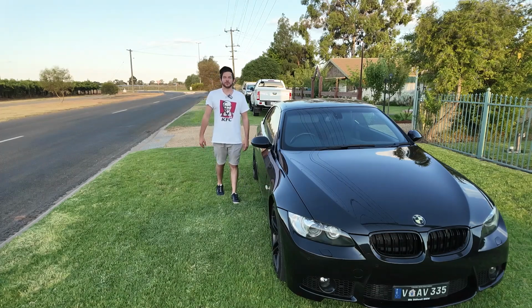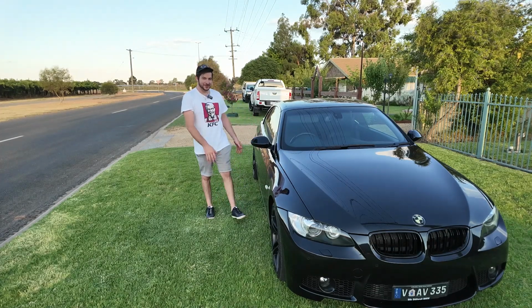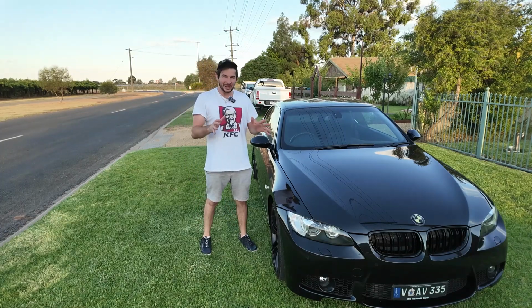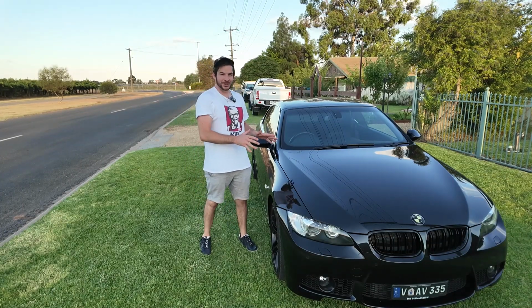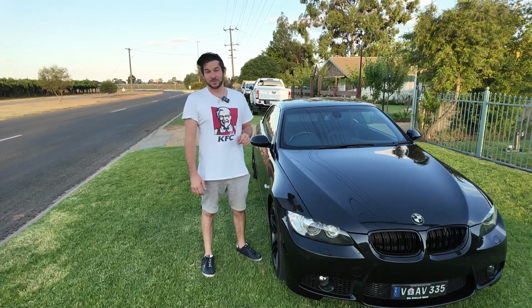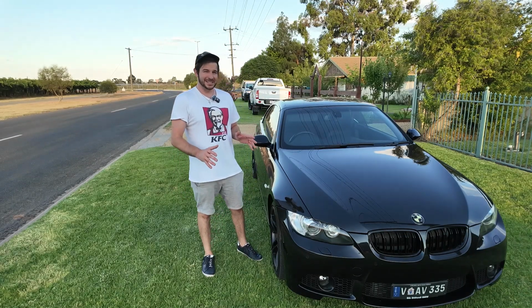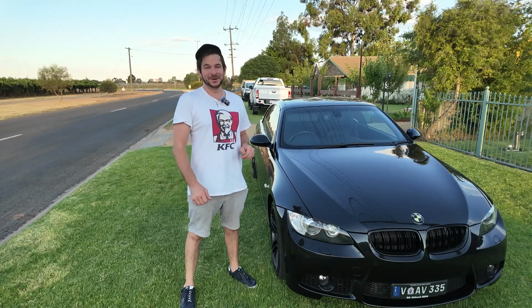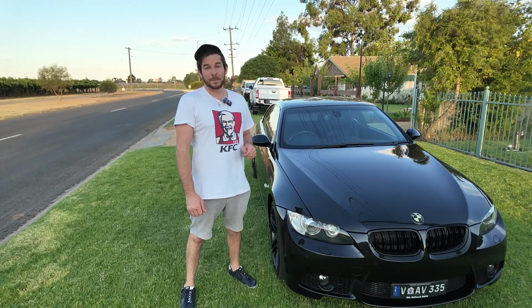So why do I find myself hardly ever using it? Look, it is so much fun to drive, but there's something lingering in the back of my head whenever I do. It's a sound that every BMW driver will likely know. It's one that'll send you into a PTSD spiral when you hear it, and it's all because you didn't fill up the wiper washer fluid.